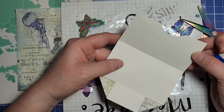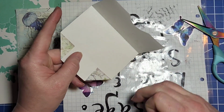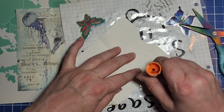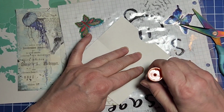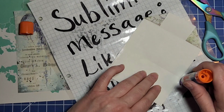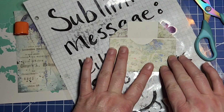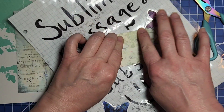I'm going to glue the part that flips up, because if I glue this, I'm going to glue into the parts that don't need to be glued, yeah? So I'm going to glue this with my glue stick. I'm just gluing right along the edge with my Elmer's school glue. Simple Elmer's school glue. Flip this bad boy around. And just doing a little bitty line because I don't want too much of my space taken up, yeah? We're going to rub that down. And then we're going to fold this over.